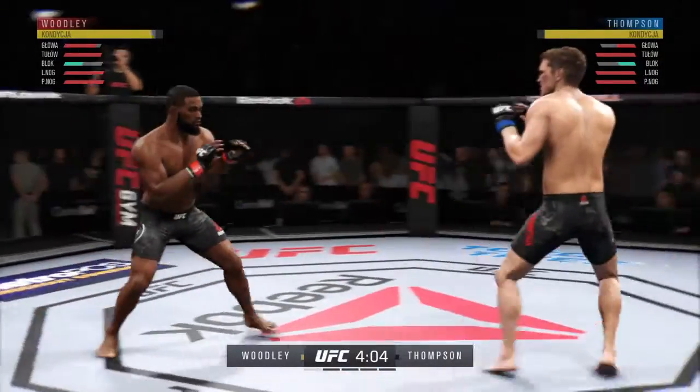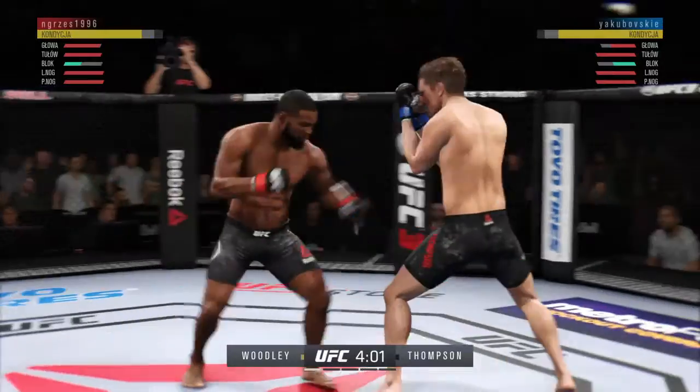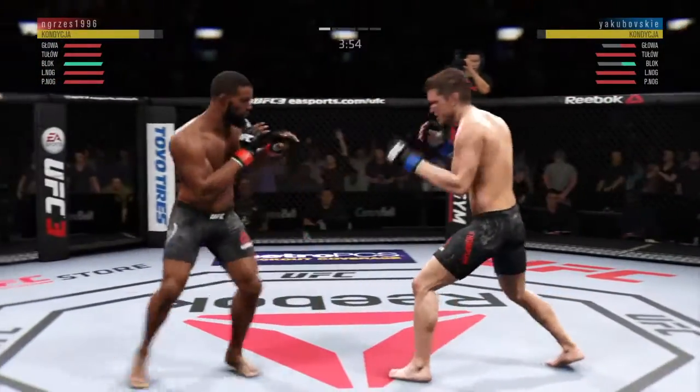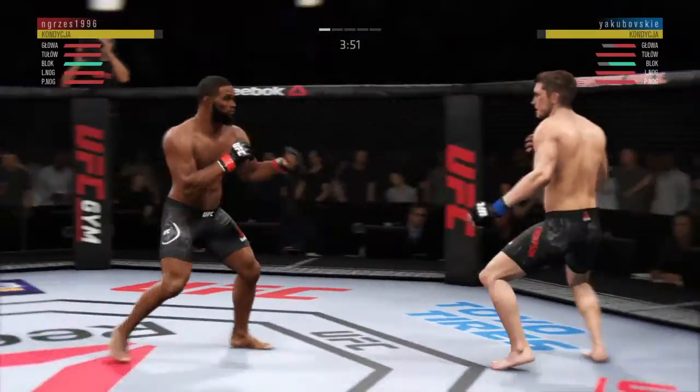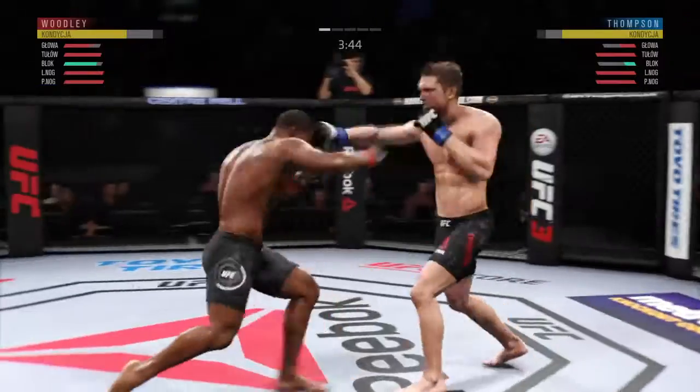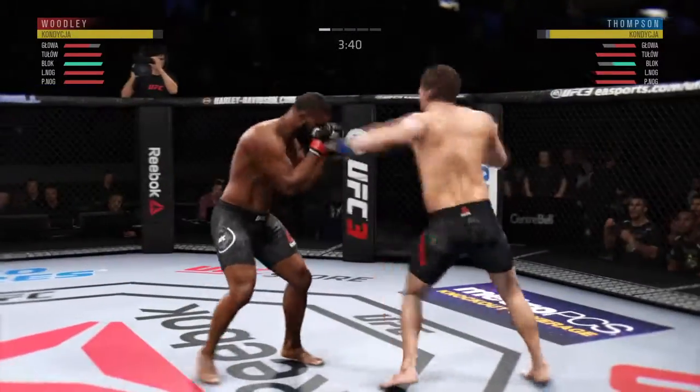These guys are exchanging huge shots. Man, Joe, he continues to leave that head open. His opponent's got to be salivating at this point in time. That jab has been there all night. You got to get that head off the center line. Nice straight there by Woodley.